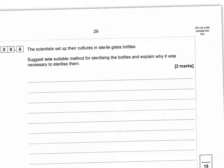And so why do you do it? It's to kill the bacteria, but link it to the question. Yes, that would produce contamination. What might the other bacteria do? They might break down ammonia, which would affect your results.